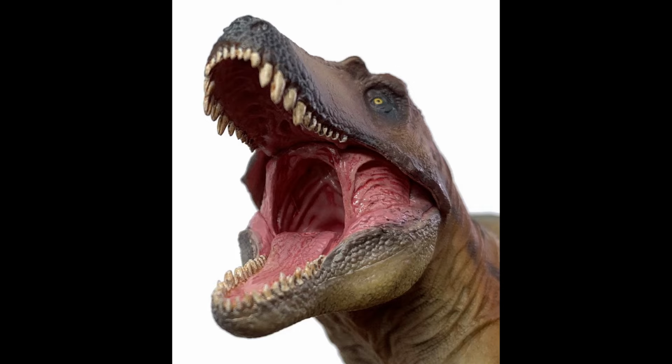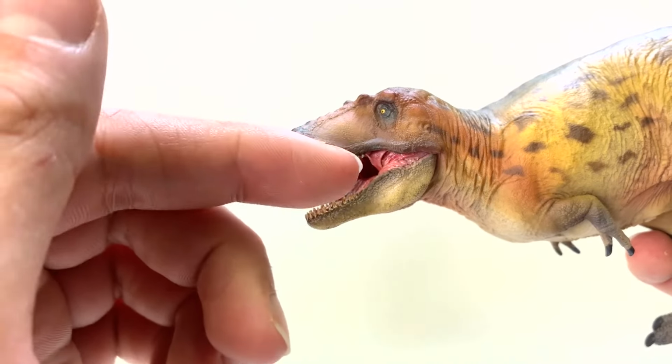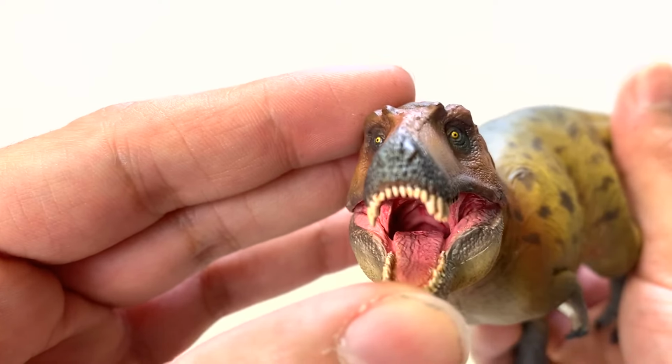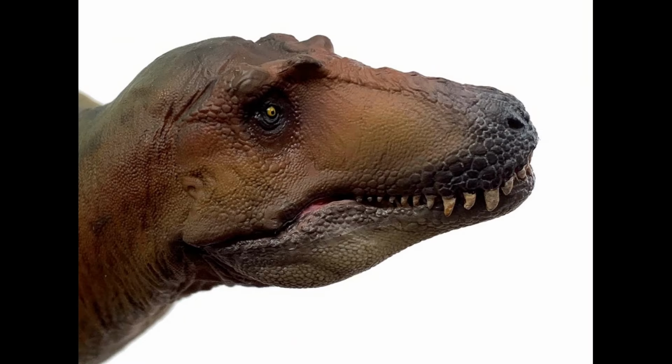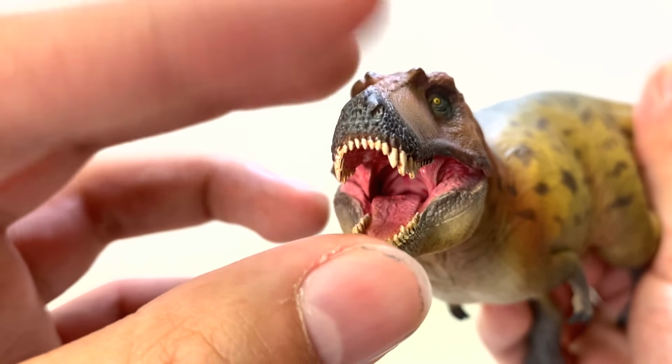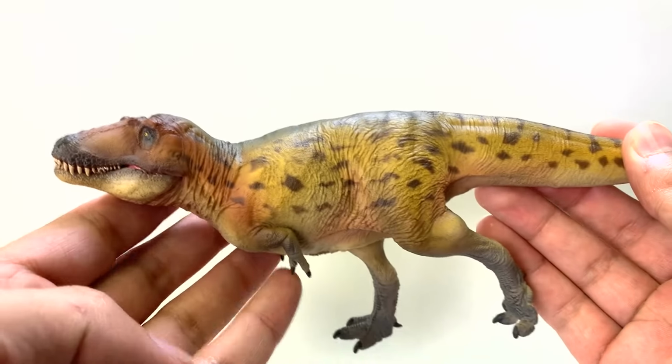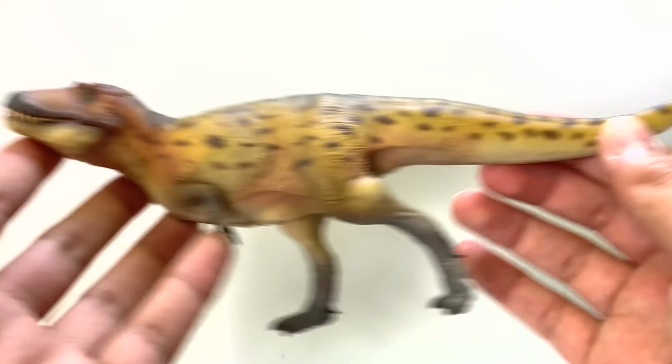Each tooth is individually painted and at the right proportions going down. It has very tiny forward-facing eyes, which are very important for hunting prey, and a very, very good sense of smell. These guys would have been awesome at smelling prey from miles away. So I say this is a pretty good one.